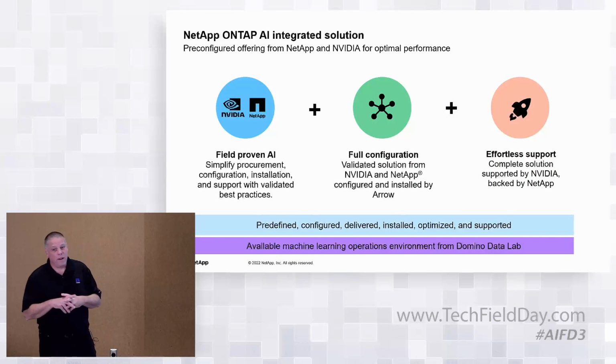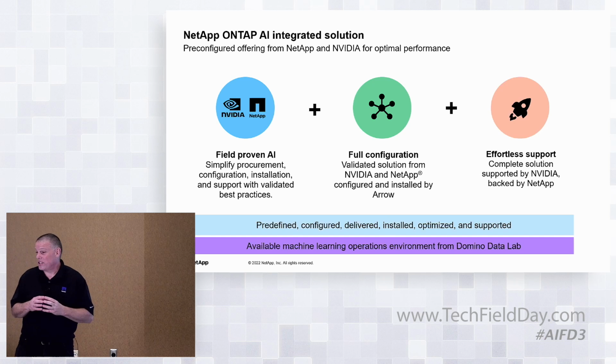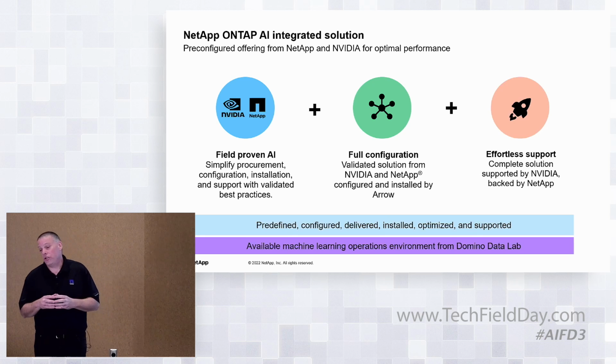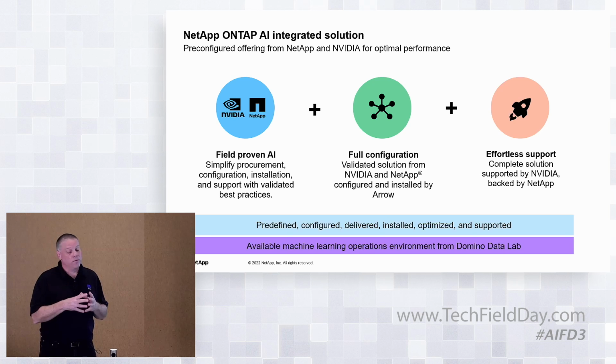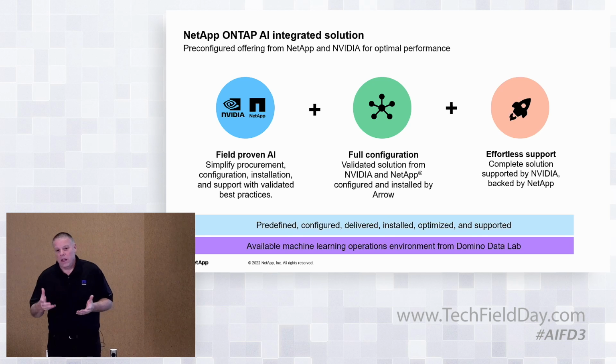The next iteration of that Ontap AI is, like I said, a single SKU model, right? So customers can work with their partners. They don't even need to be a DGX reseller, I believe. As long as they're a NetApp reseller, any partner who sells NetApp can sell this Ontap AI integrated solution. And that's because, again, all the engineering work has been done. This is being done by the distributor Arrow. They're literally assembling it in their integration facility, installing all the software, testing everything out. Then they take it apart and ship it to the customer, stand it up on the customer site, run the validation test again to make sure it's performing as expected, and then hand it over to the customer.